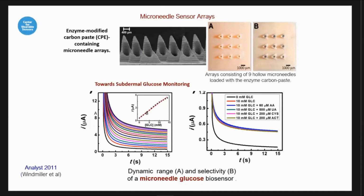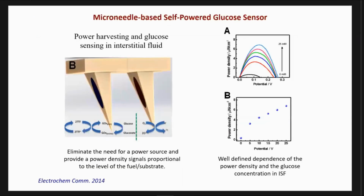So this is our early work 12 years ago. This is Josh Windmiller, he founded Biolinq, and is now at Dexcom. He was a student. This was all on microneedle in 2011, where we packed them with carbon paste containing the enzyme glucose oxidase. And this is in vitro calibration of glucose. This is the selectivity. You see no effect by ascorbic acid, uric acid, acetaminophen, very selective. So this was a long way. This is what Biolinq is doing now.